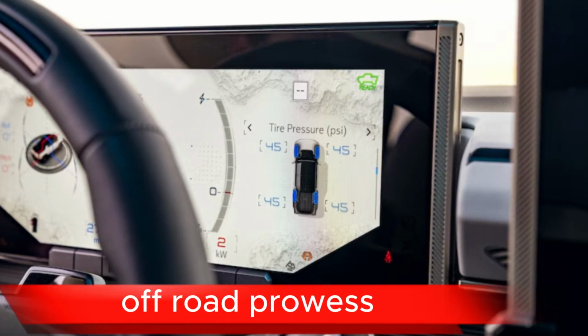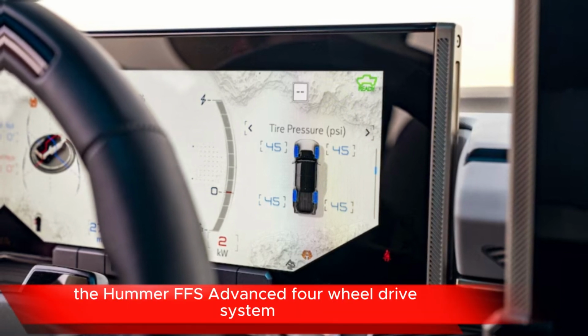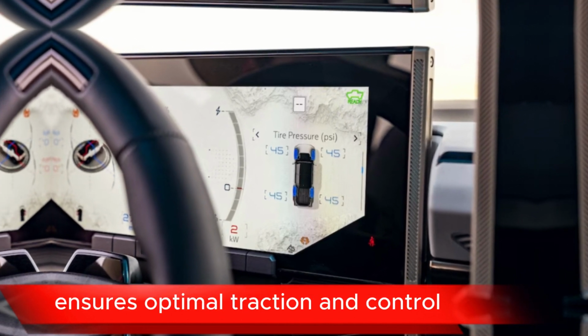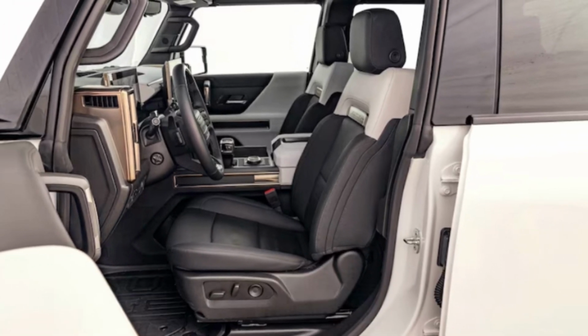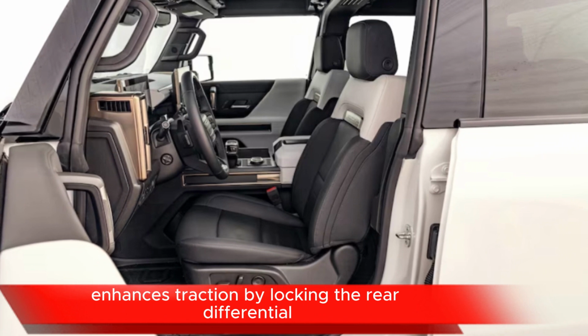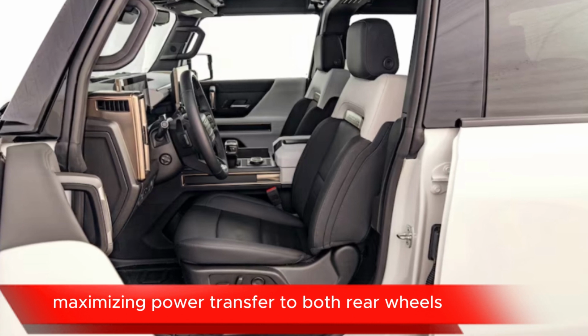Off-road prowess. 4-wheel drive system. The Hummer EV's advanced 4-wheel drive system ensures optimal traction and control in various off-road conditions. Locking rear differential. This feature enhances traction by locking the rear differential, preventing wheel spin and maximizing power transfer to both rear wheels.